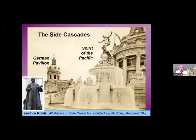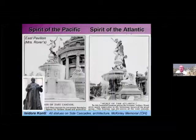And then the side cascades. All the statues on the side cascades, including the fountain, were done by Isidore Conti, who also did a statue in honor of President McKinley, who had been assassinated, at his memorial where he's buried.